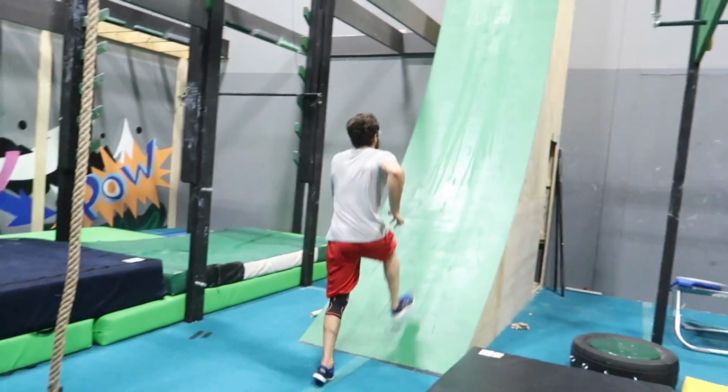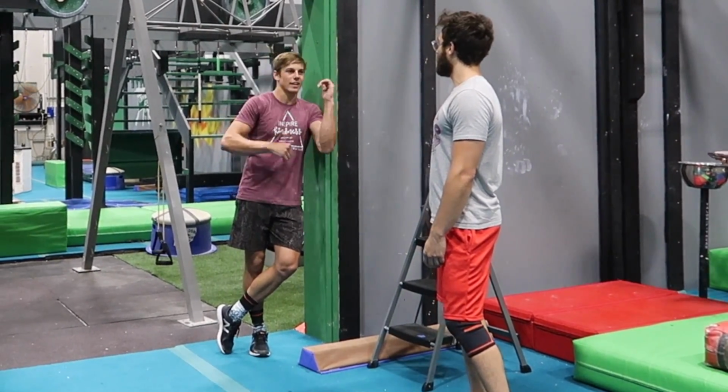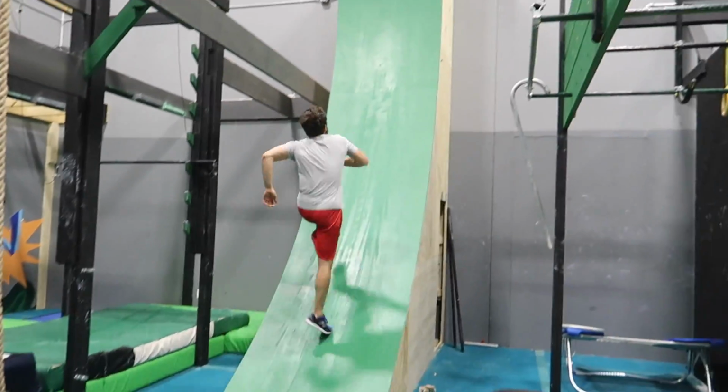So 17, I almost got on lock, but 18 I haven't got yet. So I'm going to give it a couple tries, and Caleb's going to give me some feedback. I'm not aggressive enough. Like, I'm on the wall, like, yeah, I hope I get it. This next one, I'm going to just drive it.